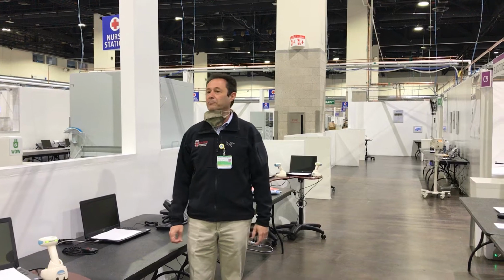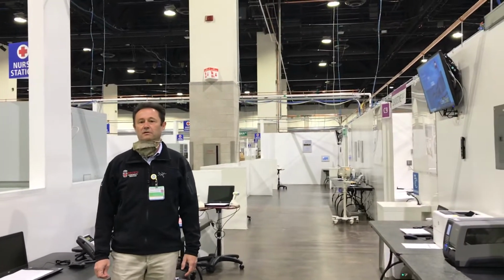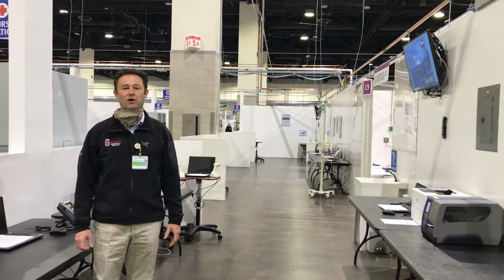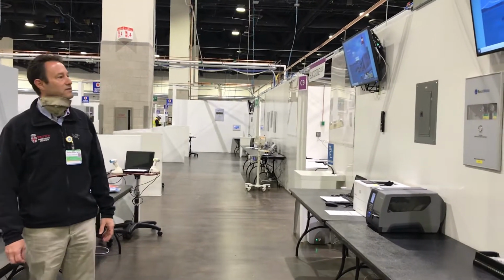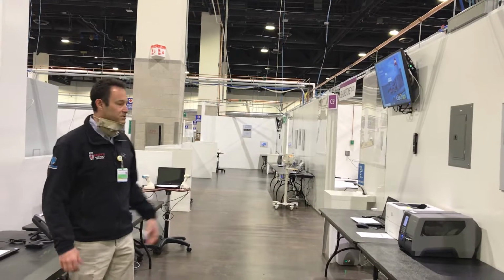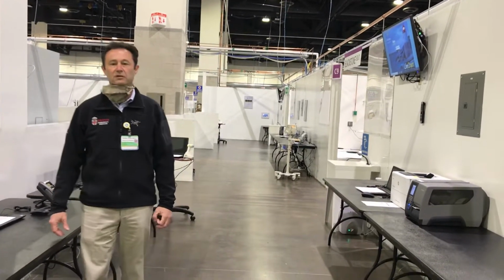Our electronic medical record system here. The Lifespan IT network has been duplicated at this site, so we'll have access to all the phones, voice over IP, and all of the functionality of the electronic medical record. This area also serves as other documentation.